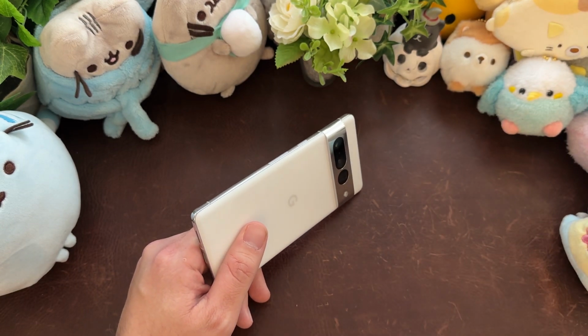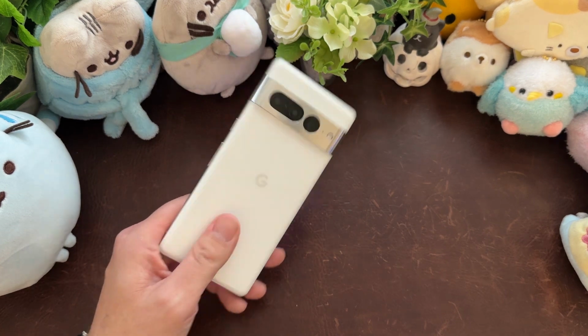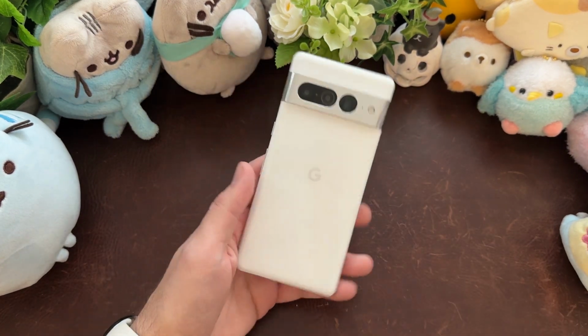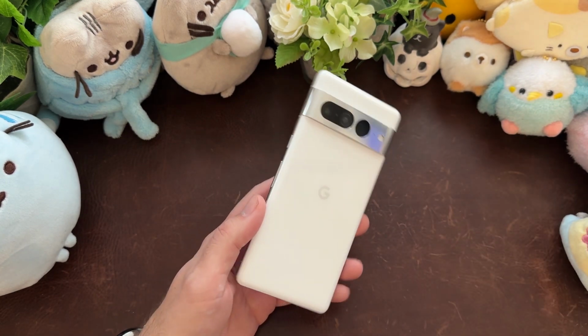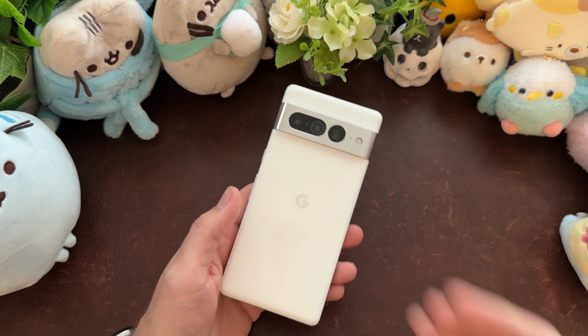It didn't bother me. You're going to put a case on it anyway, and you're going to want to put a case on it. This is a slippery phone. Very slippery phone. I guess that's because of the fact that they molded the design a little bit better and made it a little bit more seamless with the design and the build materials, but it's slippery. It's premium. It's nice. I'm glad they sent the white one.